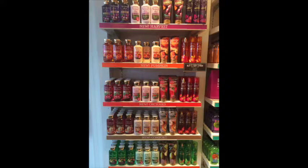Whoops. And so let me show you what the display looked like in my store. It was just over on the wall, nothing fancy. They only had the full-size bottles out. I had to ask them to go in the back for the travel sizes, and they were really nice, so they did do that for me.